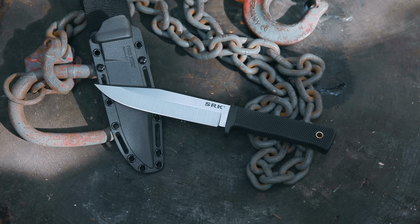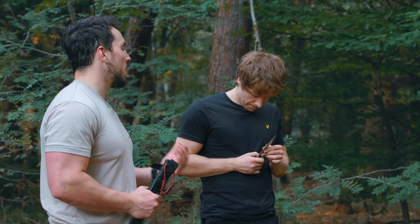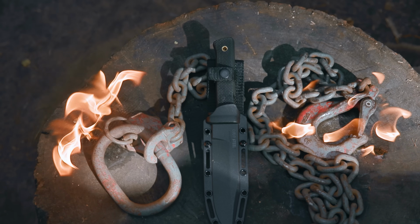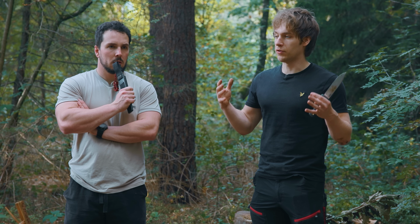The biggest con for me on the SRK is that just with the handle and stuff, it feels like this knife will not last as long as something that a Valknieven would. Like the overall build quality of Valknieven is just better. In terms of build quality, the Valknieven wins. In terms of being a big knife and everything that comes with that, the Valknieven wins.